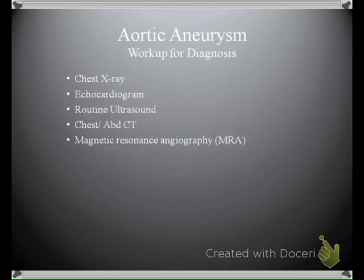So the workup for diagnosis. Number one is a chest x-ray, which sometimes we can see ectasia and maybe slight dilatation of the aorta. However, many times chest x-rays are just not detailed enough to provide what we need. Echocardiogram, routine ultrasound, chest abdominal CT, and magnetic resonance angiography, or an MRA.